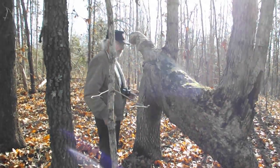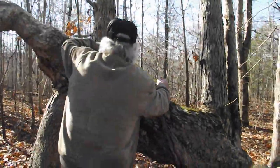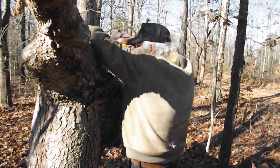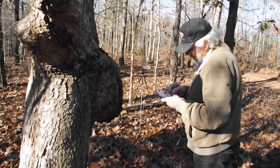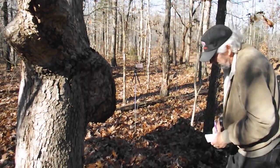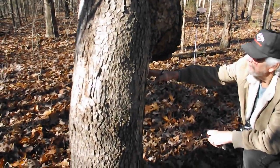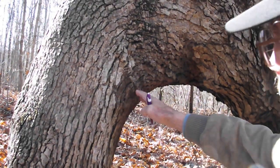They want trees that are at least 1 inch in diameter. And this one is. If you look right here, you can see where the tree was bent right here. You see some lines in it.